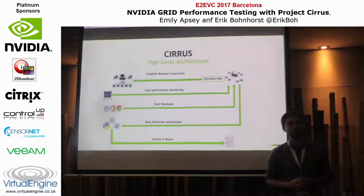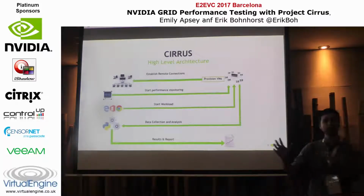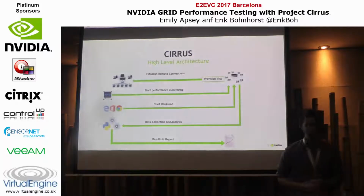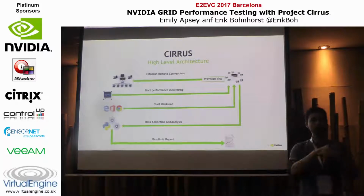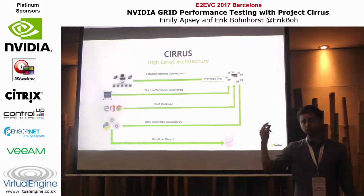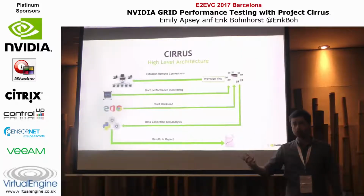Once all the VMs are provisioned, we establish a remote connection between the actual clients and the desktops, or the actual workload VMs that are running the workload. Once everybody has a desktop connection established, based on the remote protocol and the settings of the remote protocol that you have specified in your config file, we make sure that everybody is ready. Everybody has synced. We start the monitoring. We start the monitoring on the client, on the desktop. By client I mean, sorry, the access device, the thin client, which in our case is a virtual machine.